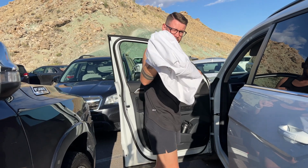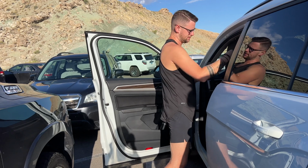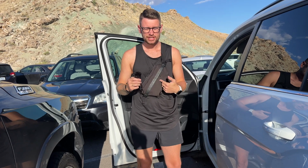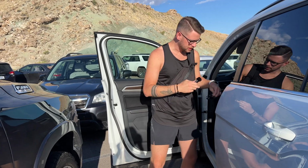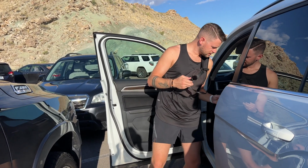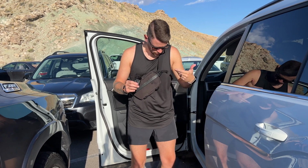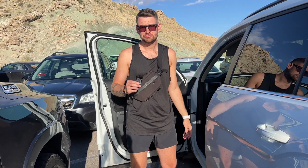But we're going to be taking off this because we don't want it getting red. And we are going to pair it again with the Moment crossbody bag. This has got some just iPhone camera stuff, little mics, extra things. And then we are replacing the Rorys with the Bartons. This is how we're going. All black everything. So let's go see an arch.